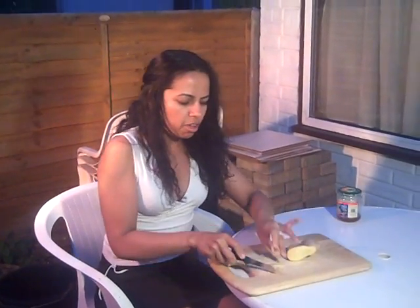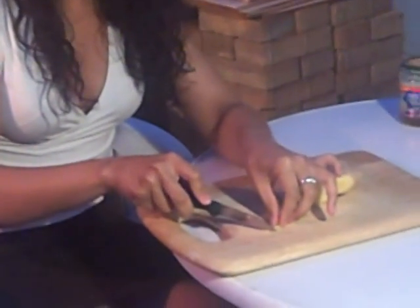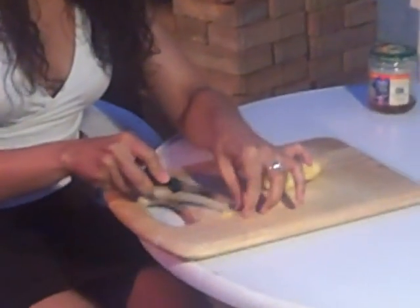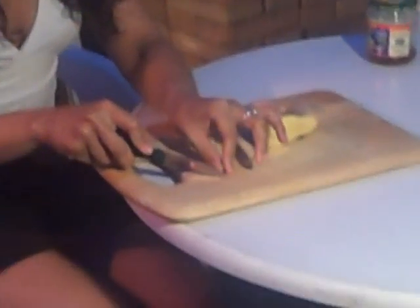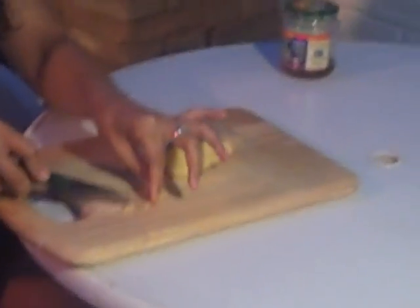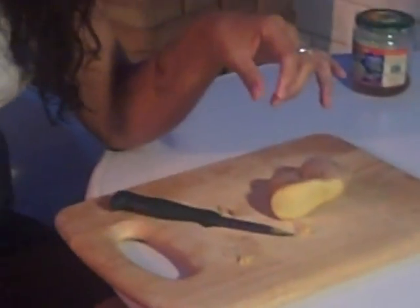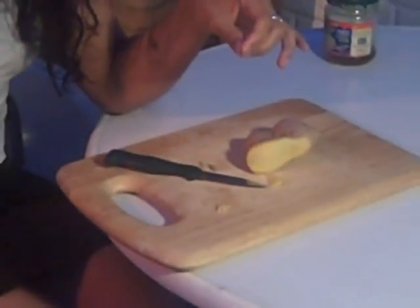What you could do also is chop up some ginger finely, very, very finely, like that, and steep it, make your own ginger tea. Put this in a pan of boiling water and boil it up for a couple of minutes, and then add honey. So that's your natural ginger tea, a lot better than the ginger and lemon tea bags that you'll find in all the supermarkets.